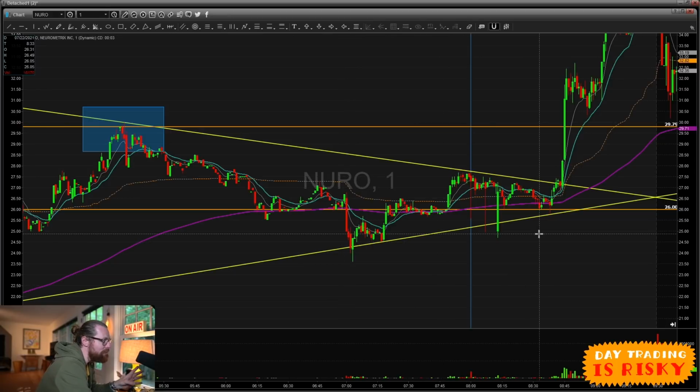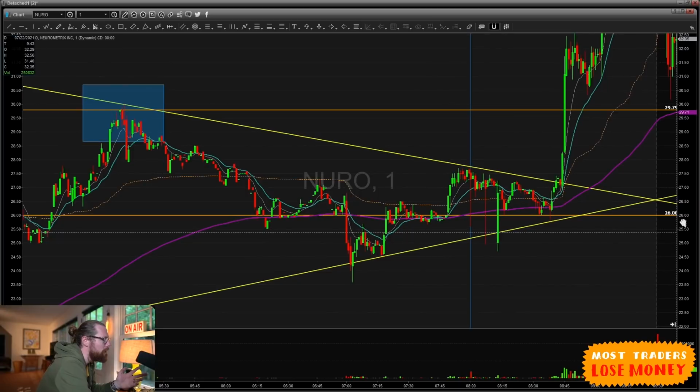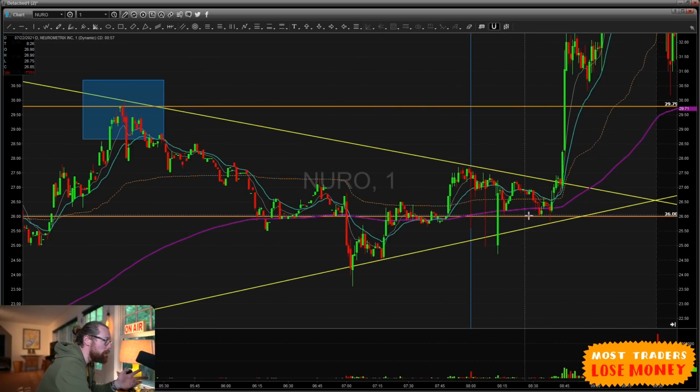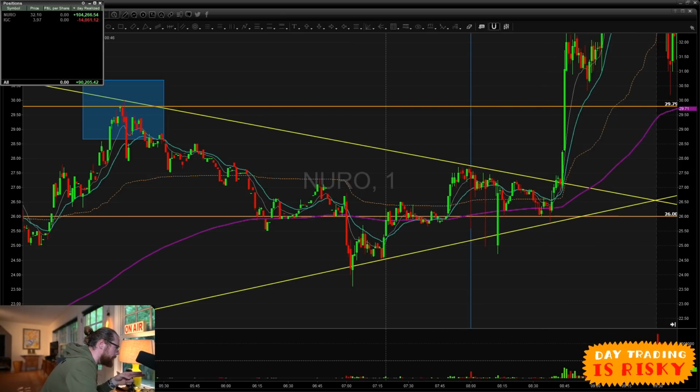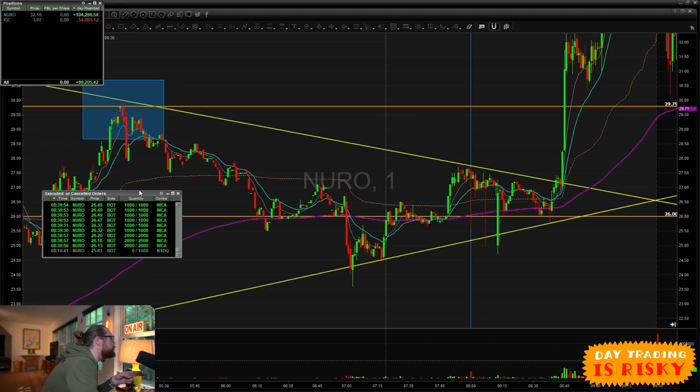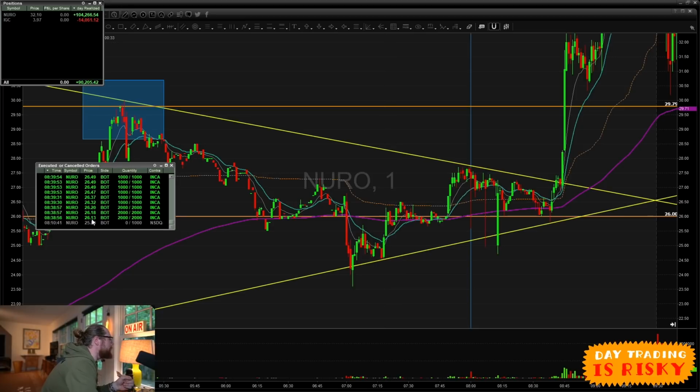Now, what gave me the intuition here, or what gave me the instinct that this was going to work, was the ascending support, the previous history of bouncing and popping back up, and the double bottom right around 26. And as it dropped right here, that was when I took my first entry. So I started on this with an entry right here at 26.13.